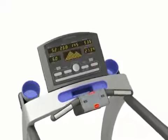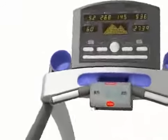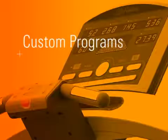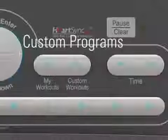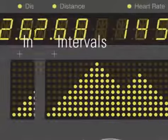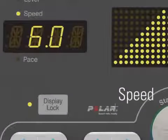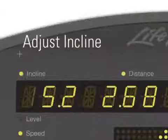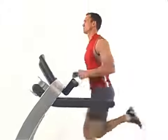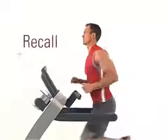Offering the ultimate in customization, Life Fitness treadmills also offer programs that you can design yourself. Determine the time intervals for your speed and incline changes before the belt even starts moving. Then hop on and give your own custom program a run. Or begin your workout and let the treadmill record every single control adjustment you make as you progress through the workout. Then save it and recall the recorded workout anytime.